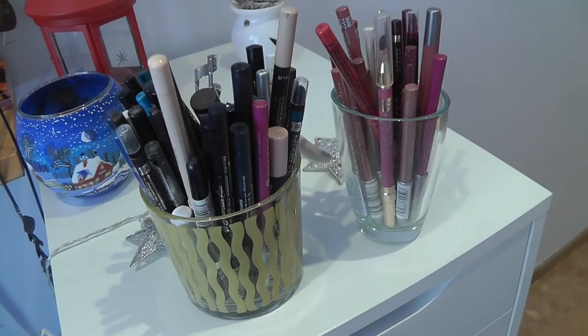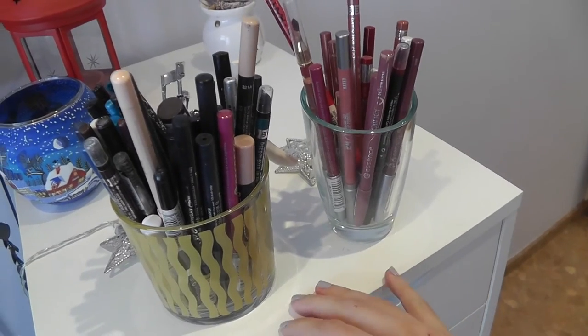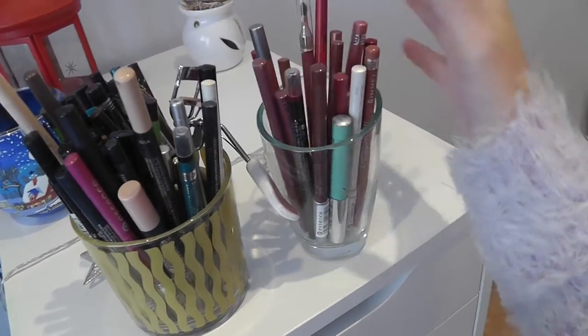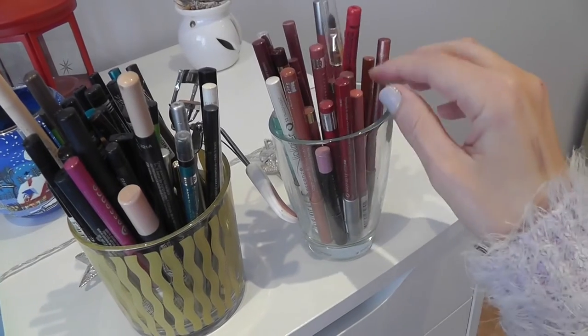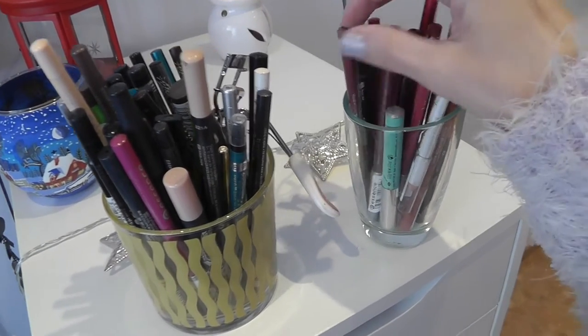So starting at the top, I'm just gonna show you, these are placed on my desk usually, but today, just for showing purposes, I have it in here. And these are my lip liners. As you can see, I don't have a ton of lip liners, but they all tend to be in the nudish, pinkish, some red, then some clear lip liners, just so they are good for every kind of shade.